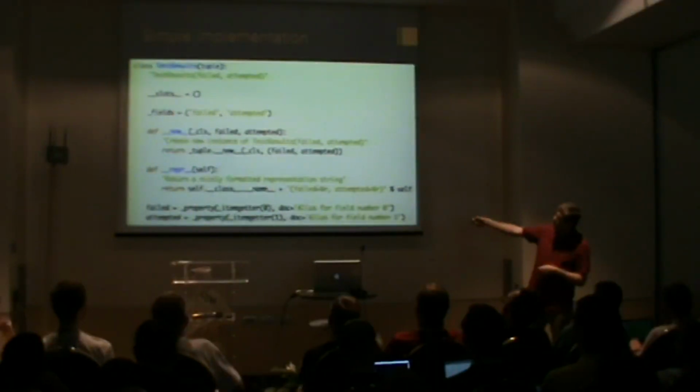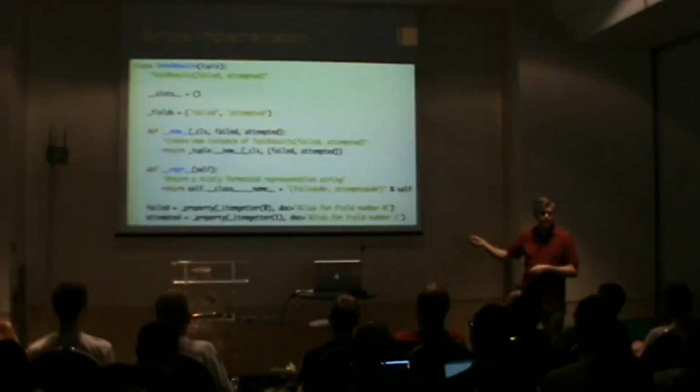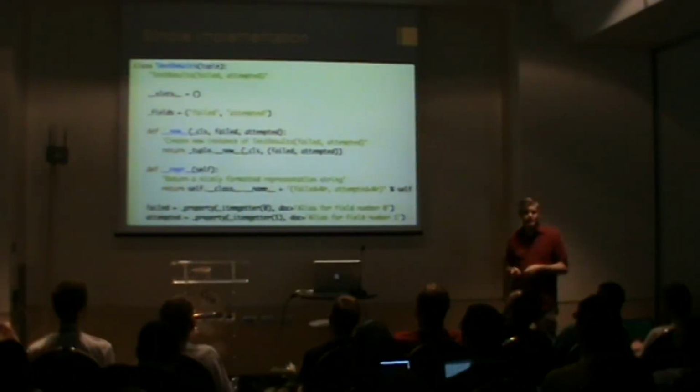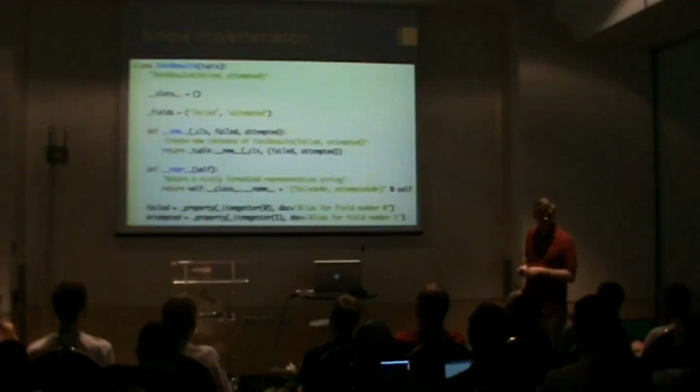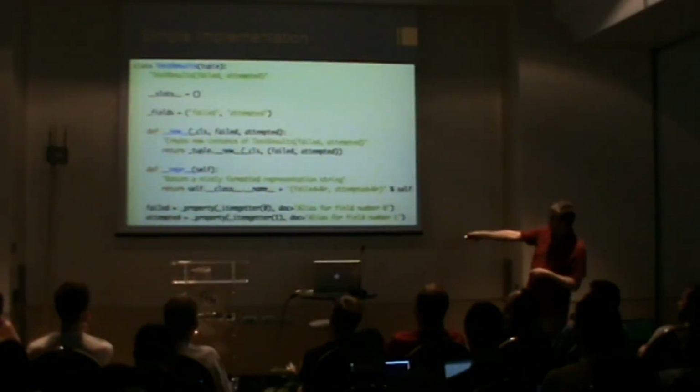Fantastic. Now, namedtuples know their own field names. Why would I put this in here? To make the object introspectable. So you can take a namedtuple and ask it what its field names are. It has a new method, so you can pass in failed and attempted. It has a nice repr. It knows its class name.